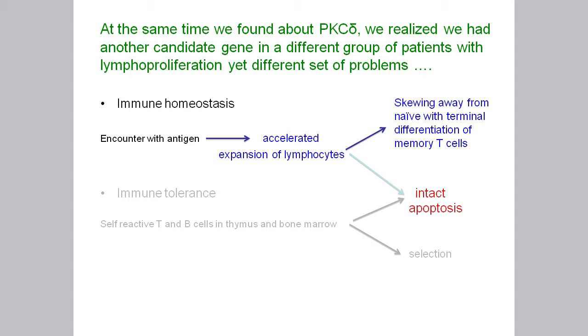We realized that we had another candidate gene in a different group of patients with lymphoproliferation, yet a different set of problems, a different type of lymphoproliferation. So this was not the defect in apoptosis. The apoptosis was intact in these patients that I'm going to tell you about. It was the accelerated expansion of lymphocytes, and then these lymphocytes skewing away from the naive type of T cells, because you have to keep a certain population of naive T cells, but the patient moved away from being naive very quickly, very rapidly, and became effector memory T cells.